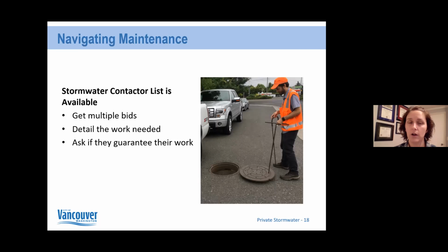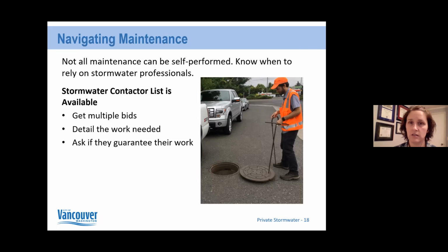So we do have a contractor list available, and we recommend that homeowners get multiple detailed bids of the work that's going to be needed, and ask if the contractor will guarantee their work, guarantee that the seed will grow, that the sod will take, that the water will run. It's really important to get those kinds of assurances.